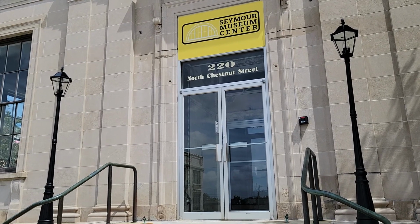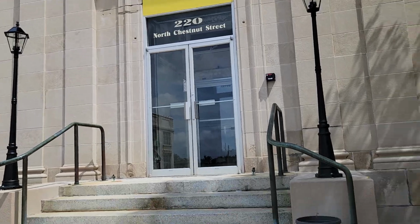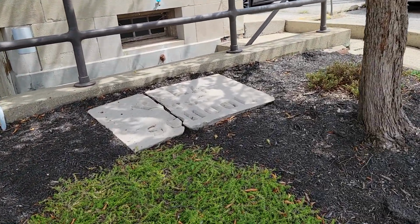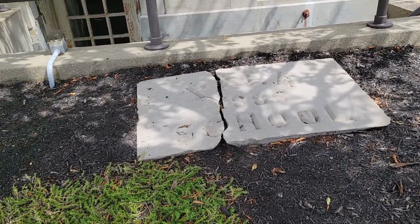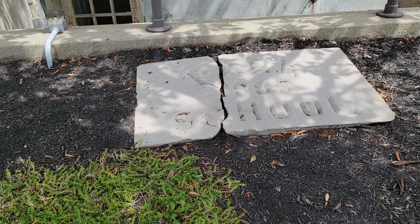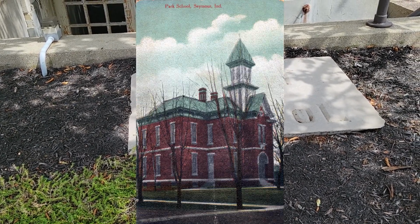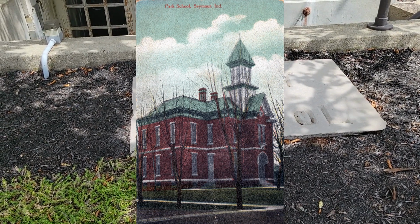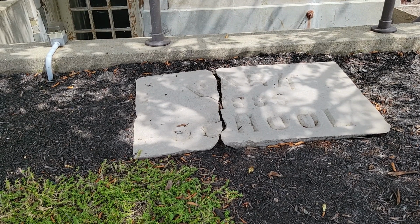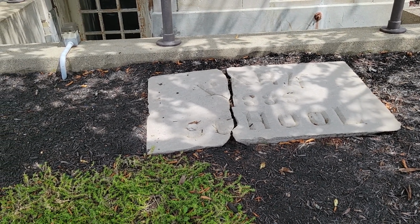We'll start off out front looking around a few things maybe you're not aware of. Over here there's a stone, it says Park School 1885. That was saved from the sidewalk at the old Park School at the corner of Park and 6th Street. The school was better known by a lot of people as the Riley School. That's what it was renamed later.